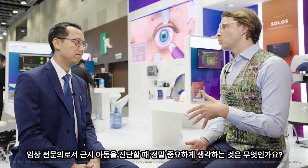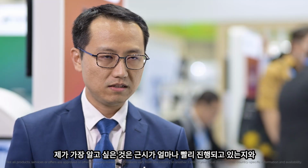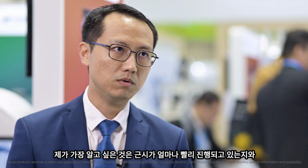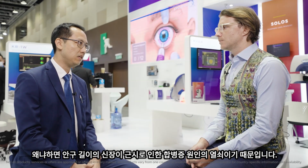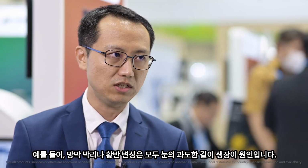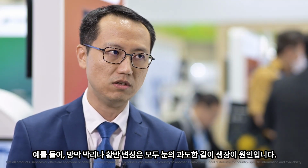So as a clinician, what's really important to you when you're diagnosing children with myopia? As a clinician, the most important thing I want to know is how fast is the myopia progressing, and is it causing this problem of axial elongation? Because axial elongation is the key to complication from myopia. For example, retinal detachment, macular degeneration is all because of excessive elongation of the eye.